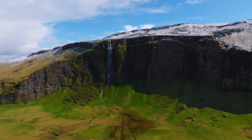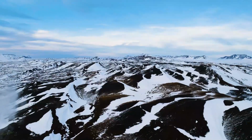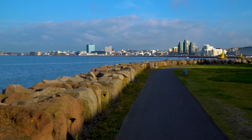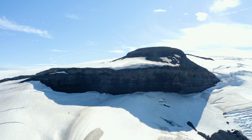Iceland is a place that looks like nowhere else on our planet. It's raw, prehistoric, and feels like you've stepped onto another planet. From volcanoes to glaciers, and the extended day and night cycle, it is highly sought after by explorers and adventurers.